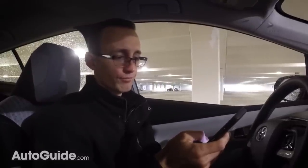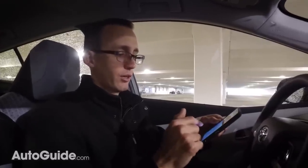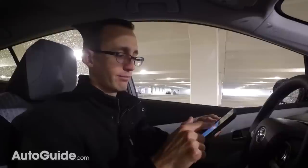But, you know. Jody asks, does the EV mode have a speed limit? Yes, I believe it disengages EV mode at 84 miles an hour, which, who needs to be going that fast anyway? Because that's not very efficient. And Prius, it's all about fuel economy.